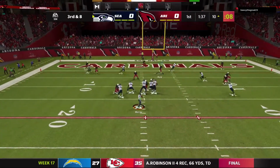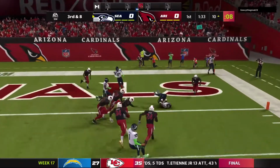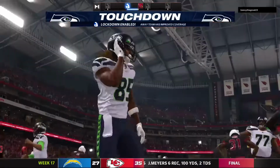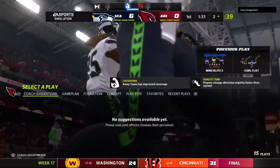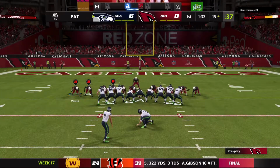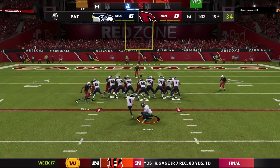Here's Murray, escaping the pressure right. End zone, caught. Touchdown, Seattle. Davante Adams with a lucky number 13 touchdowns now on the year. And the Seahawks take the ball down the field and score on the opening drive.